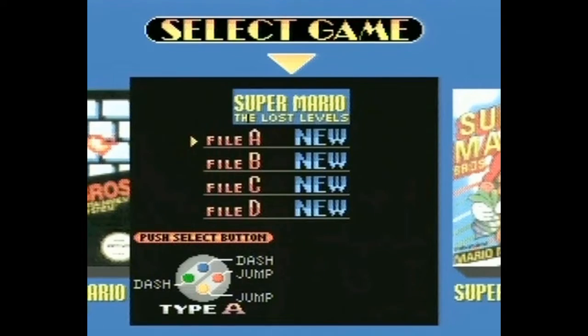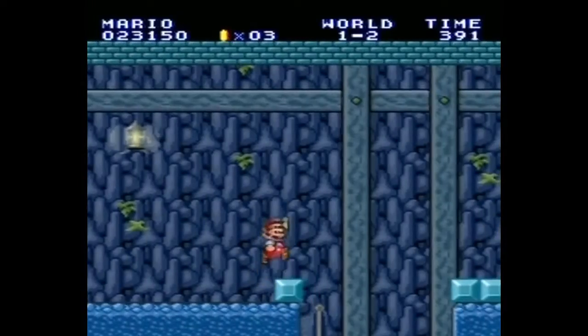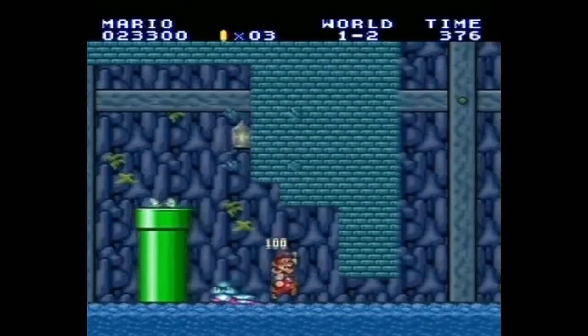I love Super Mario Bros. 3, but now for the last game on the cartridge, Super Mario Bros. The Lost Levels. But they aren't lost anymore because I've found the levels. Nah, all kidding aside, there is a story behind the naming of this game. Let me explain why. This game right here, Super Mario Bros. The Lost Levels, was known as Super Mario Bros. 2 in Japan, and was a very challenging sequel to the original Super Mario Bros.